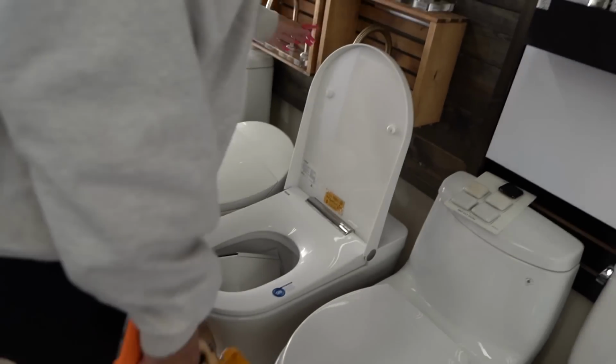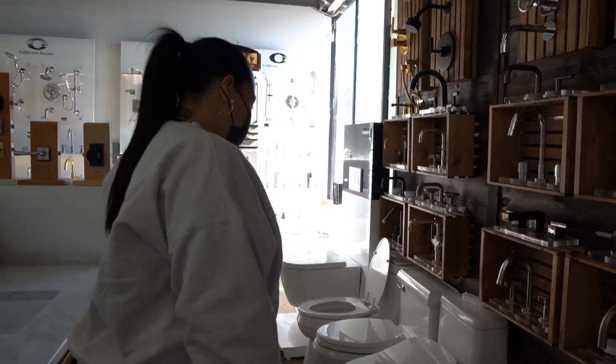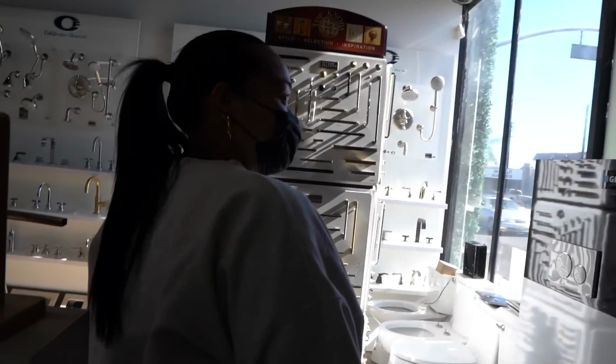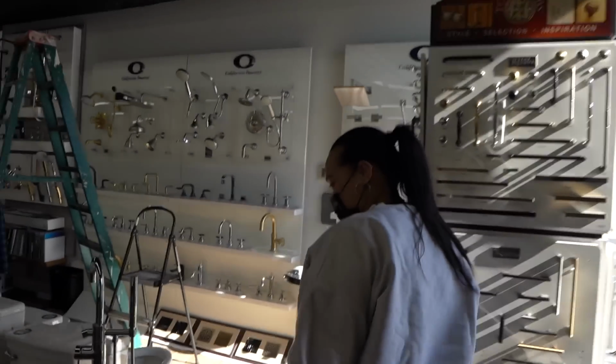Is this a Toto too? It's not even a Toto. Whatever it is, you just know a Toto. That don't mean it's the best one in the world. And they do the same thing. Who would have known we would be happy about a toilet? And that's how you know you old.